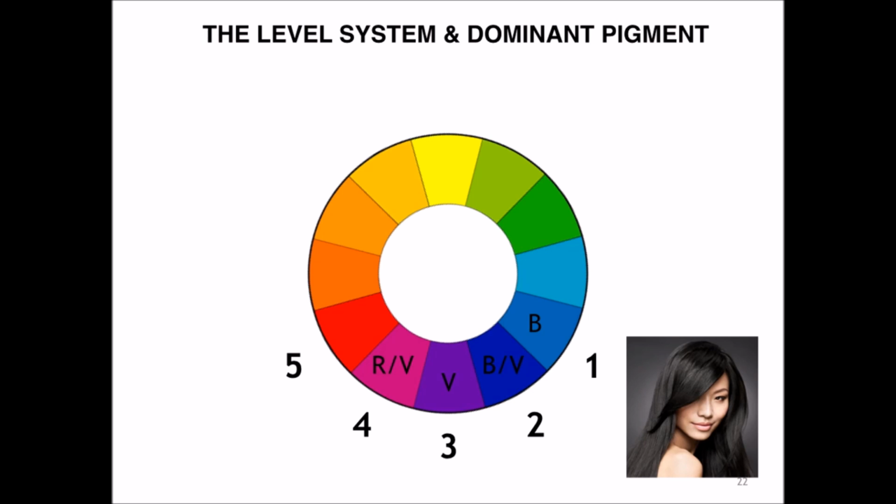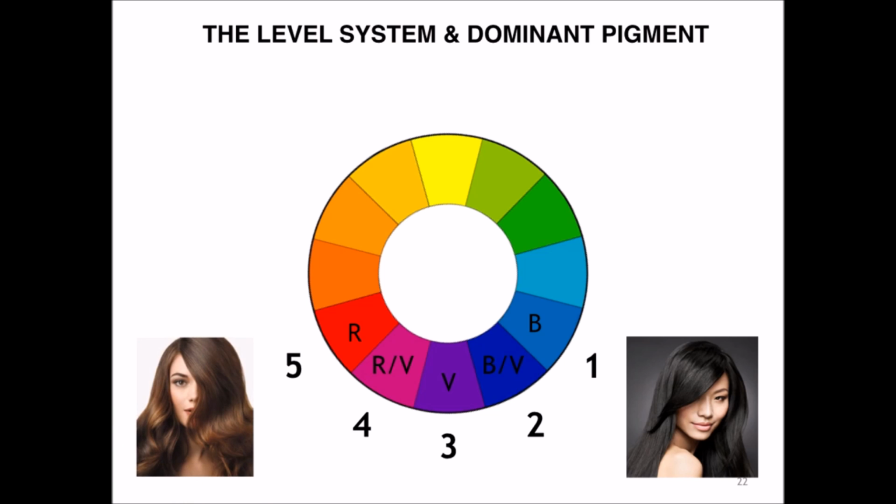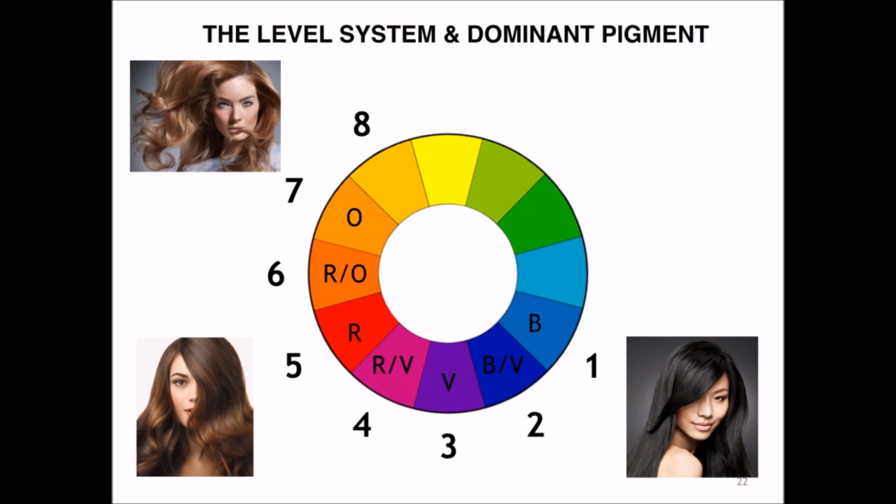But what you will see is when you put lightener on hair and it lifts and reaches a level 5. At a level 5, the dominant pigment is red, and that's the first underlying pigment that you'll see show up when you're lightening darker hair. At a level 6, the dominant pigment is red-orange. At a level 7, the dominant pigment is orange. At a level 8, the dominant pigment is yellow-orange. And once you've lightened hair to a level 9 and 10, the dominant pigment is yellow to pale yellow.